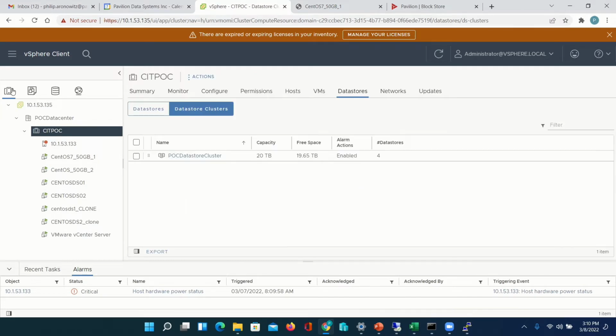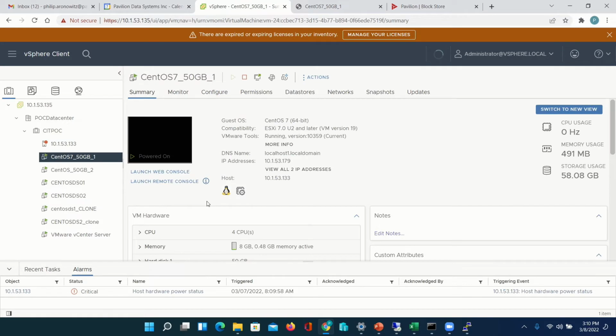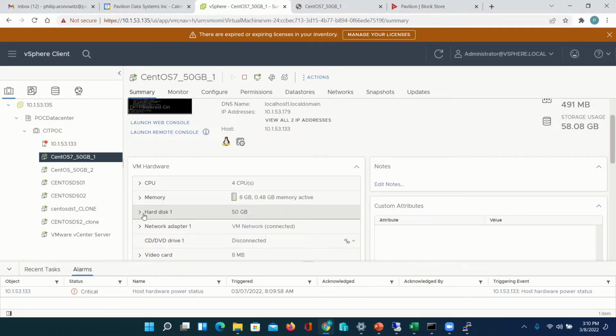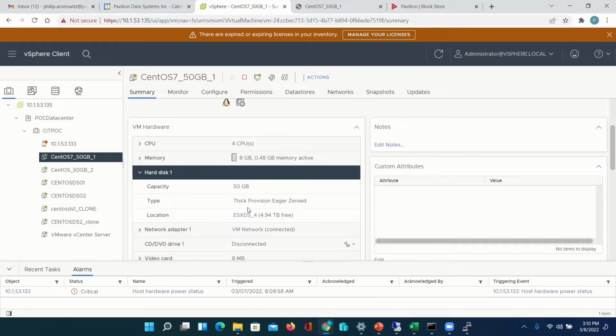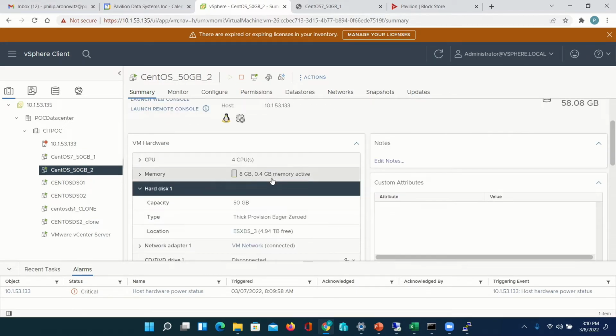Now on the physical ESX server, we have 1, 2, 3, 4, 5, 6 CentOS 7 virtual machines and vCenter running. Each of these virtual machines is connected to one of the 4 RDMA data stores. Here we see CentOS 50GB1 is connected to ESX DS4. 50GB2 is connected to ESX DS3. And I have a total of 6 VMs configured.